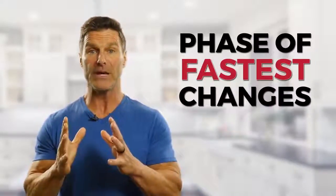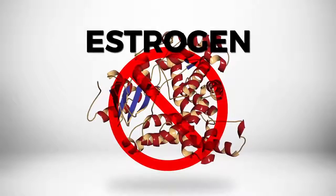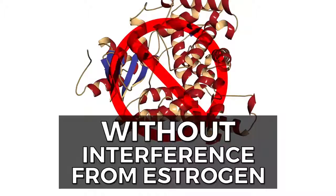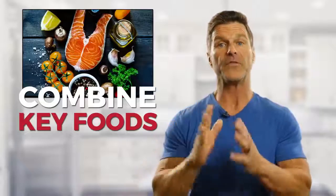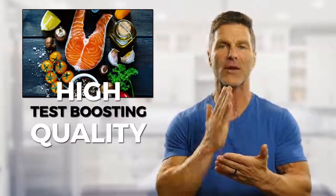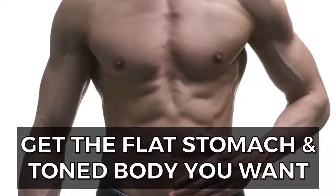So for the next few weeks, you're going to need to adjust your meals to support higher levels of test. You see, since we've eliminated the estrogen as an issue in phase 1, this now is the perfect opportunity to really drive up your testosterone levels without any interference from estrogen. Now we're going to focus on combining key foods that contain the highest testosterone boosting quality. This is how you'll be able to max out your test levels as the man that you are and finally get the flat and toned body that you've always wanted.